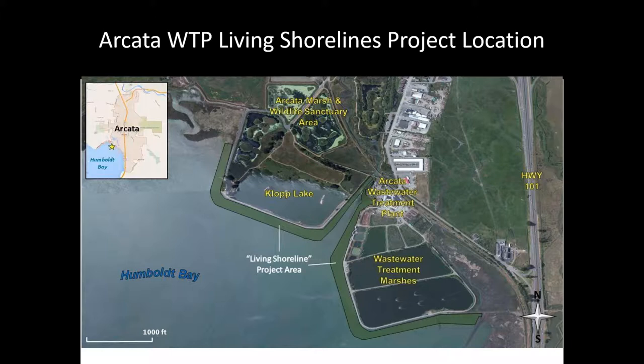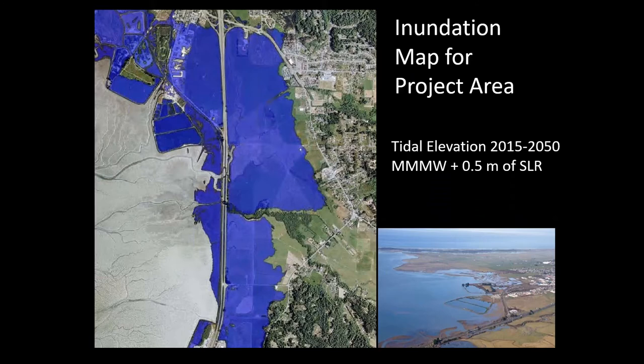to a higher standard. You can see it's right here on the bay, kind of sticking out in a vulnerable position, and that's communicated even more so in this inundation map that shows half a meter of sea level rise along with the mean maximum monthly water level. You can see that the oxidation ponds of the wastewater treatment plant and the treatment marshes are inundated if the dikes are breached at this elevation, as well as some low-lying roads and development in the area. So the city made the determination that this is a critical piece of infrastructure.